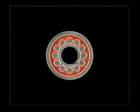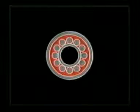If you fit a radial bearing too tightly, for instance, then its radial clearance is completely removed. The rolling elements will run under detrimental preload across the entire circumference. Differing thermal expansions will bring about the same effect.